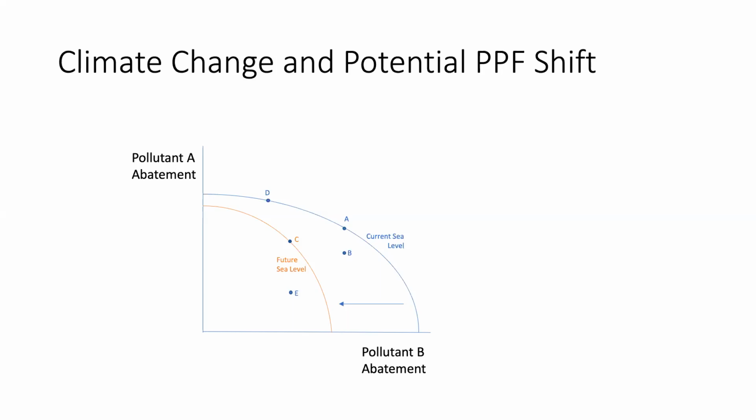Sea levels rise and a lot of our systems become impaired. And so it's going to be more expensive to even get the same level of pollution abatement. But it's also shifted our production possibilities frontier, right? And it may have even shifted our ability to think about the trade-off between pollutant A and pollutant B, right? So now C is on the frontier.